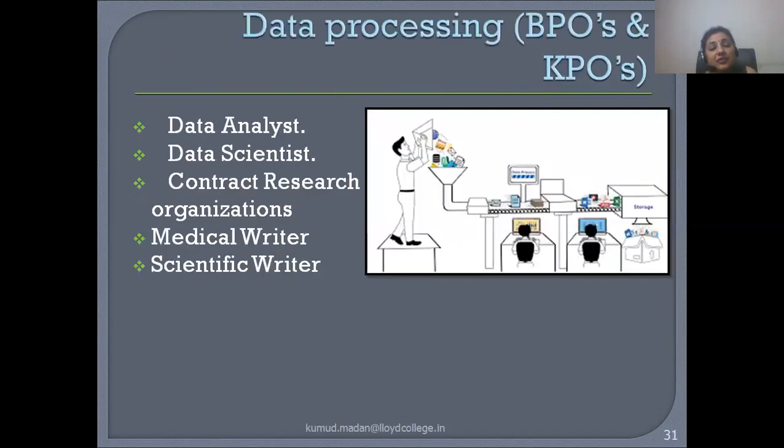Then we have data processing units, or KPOs, knowledge process outsourcing units, or BPOs, business process outsourcing units. What is the profile here? You have to collect all the data, analyze the data, and provide it to the companies. There are some contract research organizations which do this job, and the profiles are data analyst and data scientist. There are also the fields of medical writing and scientific writing.